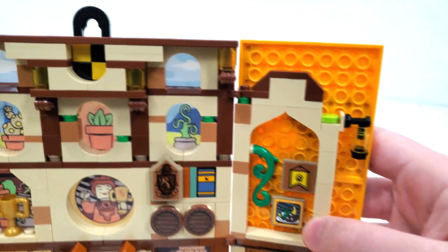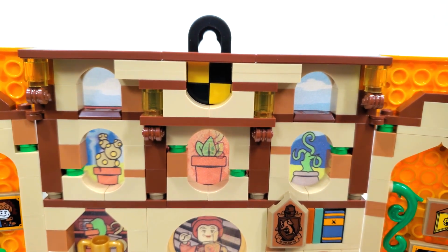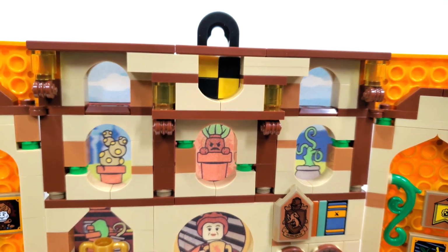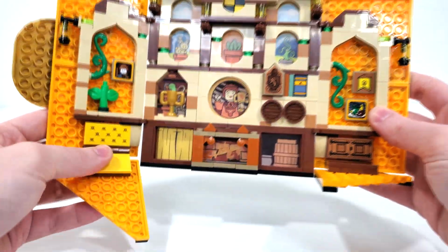Some extra lights lining the top. I also want to point out this design, which you'll see within the other banner sets, where we have this sort of color pattern of Hufflepuff at the top. You'll see that for each and every different house as you build them along.